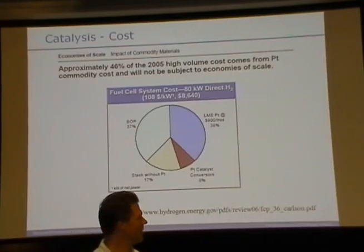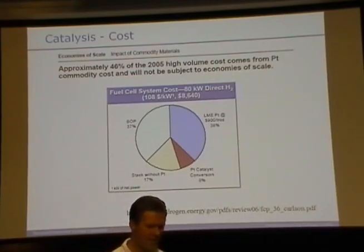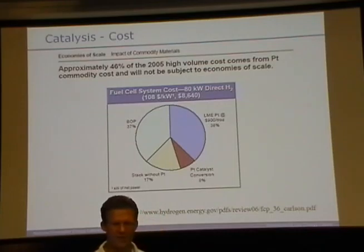So I talked a little bit about how I was a polymer person doing work on fuel cells, and then what happened was I basically saw a picture like this where you can see where the cost of the fuel cells are, and that half of the cost is in the catalyst.